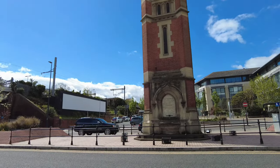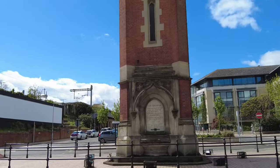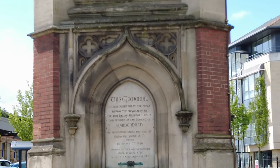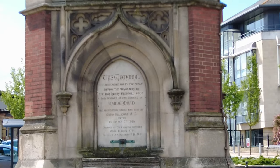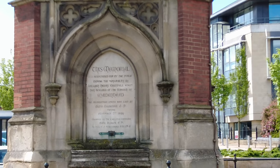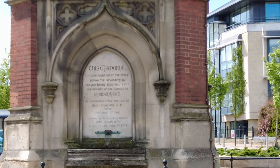So, we'll just go outside the station again, the clock tower. Probably going to end the walk there. I think we've covered most of it. I've got to jump on my train and dash off somewhere.